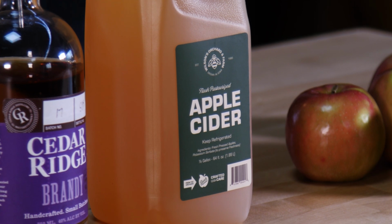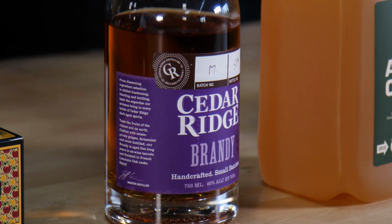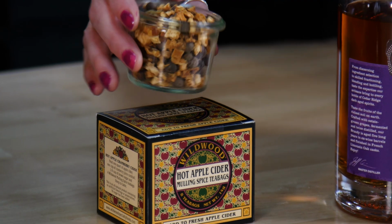This can be a non-alcoholic beverage. It's pretty traditional around the holidays, or you can add a little bit of alcohol to it for an extra little spiced fun. So with the mulled cider recipe that we're using today, we are taking our still sweet cider, our classic cider that you've seen around for years. We are using a little bit of brandy from Cedar Ridge up the road to help us out with the spiked part of it. And then we have our traditional mulling spices here.